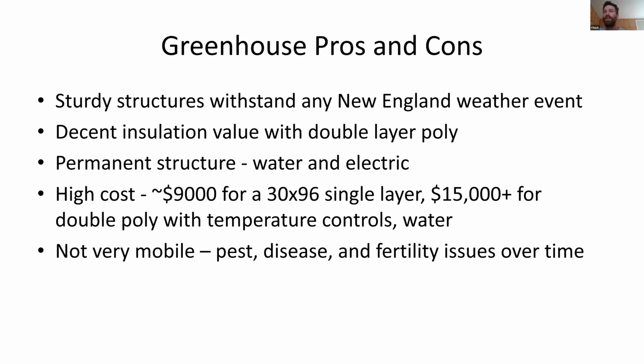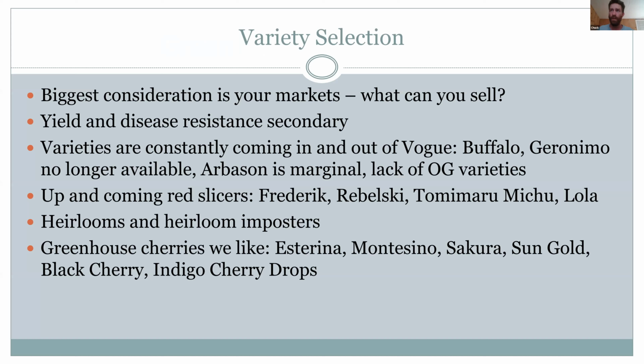You can have disease and pest buildup issues if you're not careful, and also fertility issues, salt issues building up, things like that. So you do have to be a little more careful, or you need to move them every 5 or 10 years. All right, so variety selection.